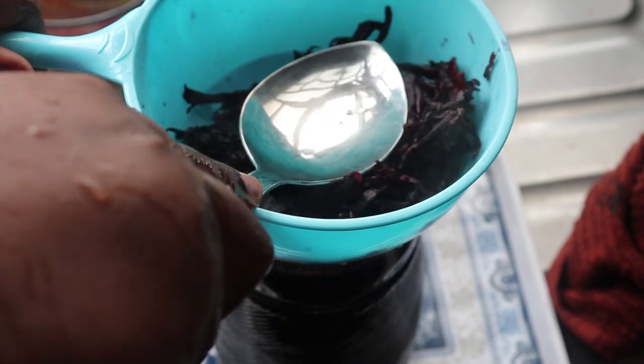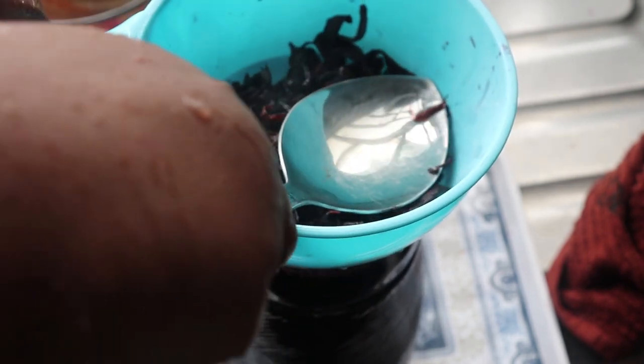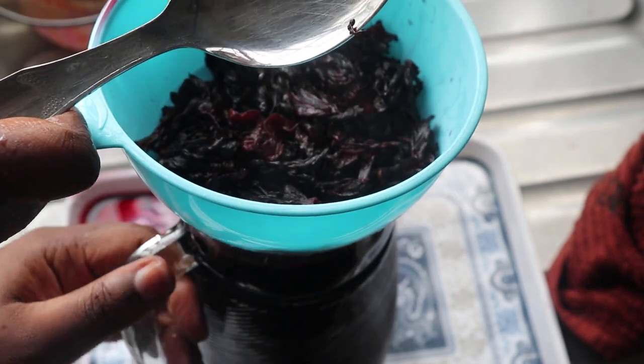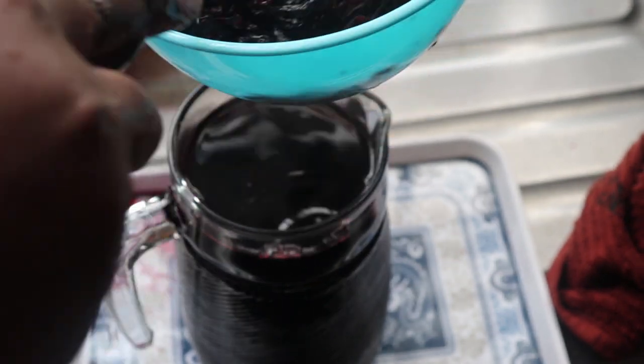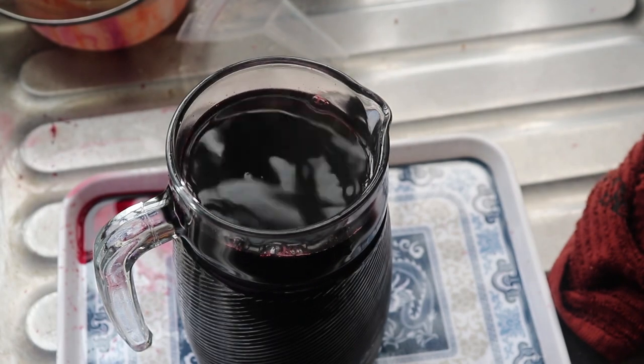So I'll just use my spoon to press the leaves so that all the juice will come out. I already have enough. I just want to press it too. Don't mind me. So my zobo is ready.